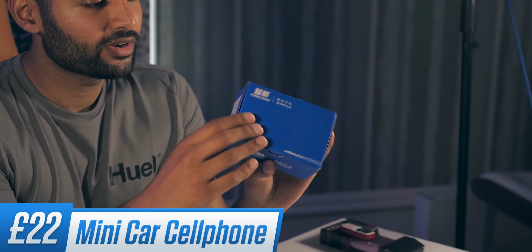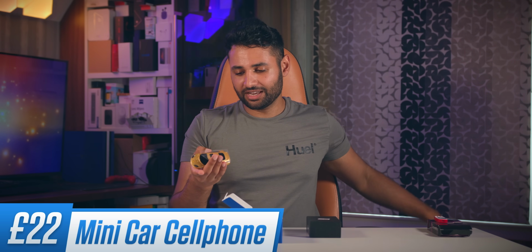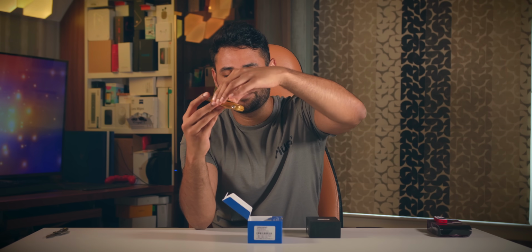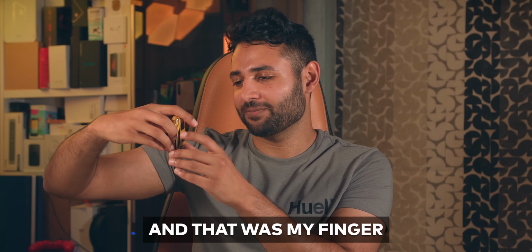Okay, I have actually no idea what's in this one. And this is our car phone. This is exciting. This is the moment of truth right here. Yeah, it was a bit anticlimactic. It's got a good like closing snap, not a very good opening snap. So I'd kind of like to just. And that was my finger. How do you even?